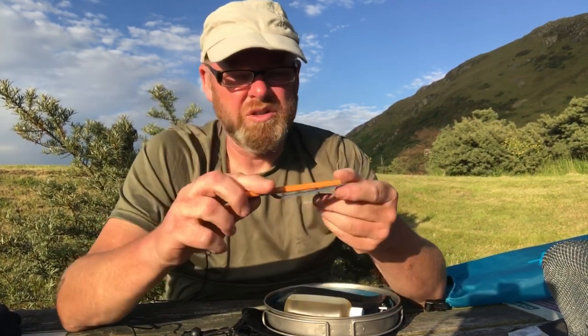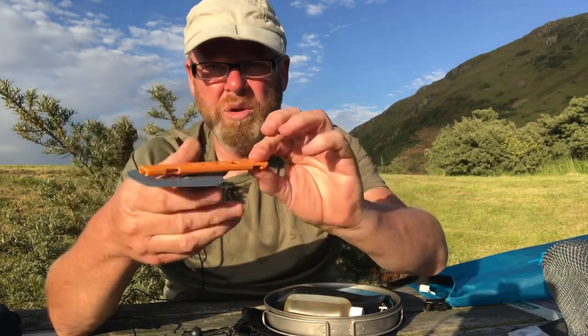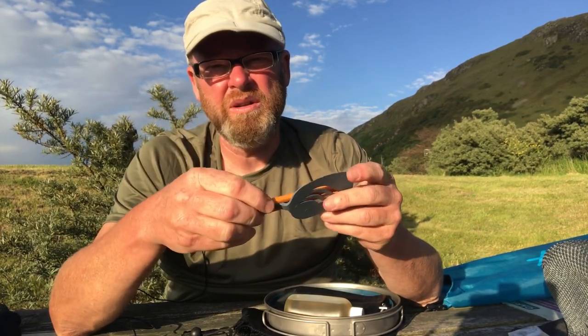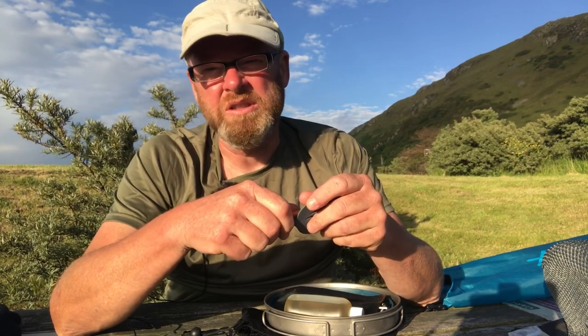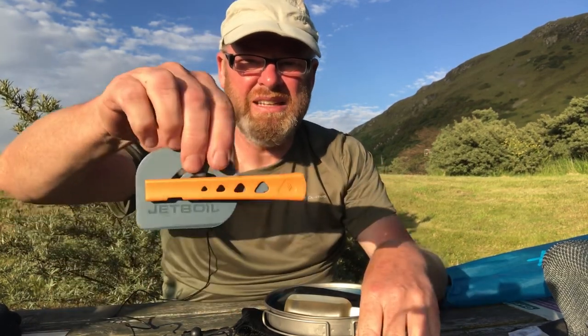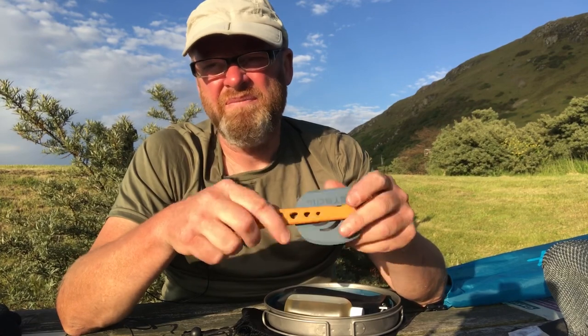And I bought some of these, because I have a Jetboil as well, I bought some of these Jetboil tools for cooking and eating. There was a fork, a spoon, and this. The fork and spoon were crap. They were just rubbish. So if you see these on the shelf, it's usually a pack. Don't bother.